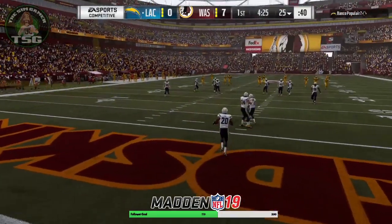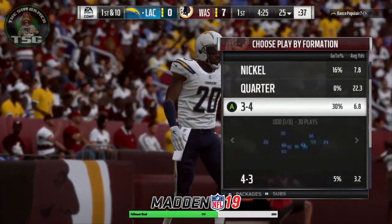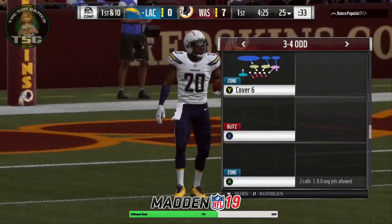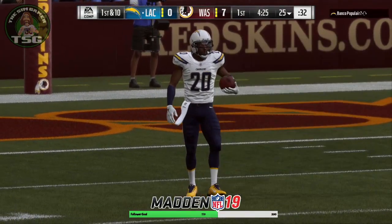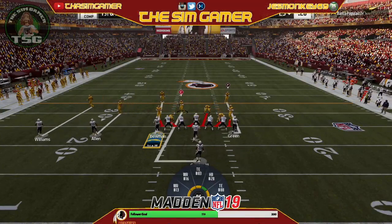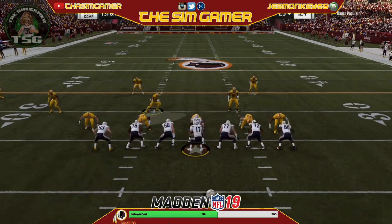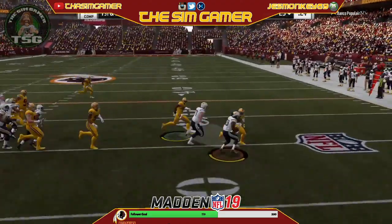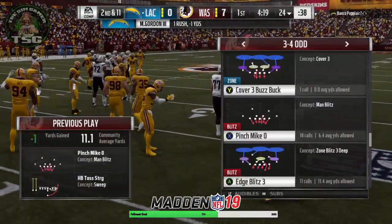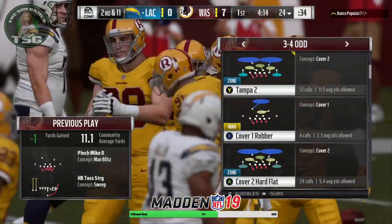And no return on this one as the fair catch is signaled for and taken. So Rivers will lead the Chargers up, 1st and 10 at their own 25-yard line. They'll run. This is Melvin Gordon. And he will lose yardage and be backed up to the 24. It's a loss of a yard there, and now 2nd down.